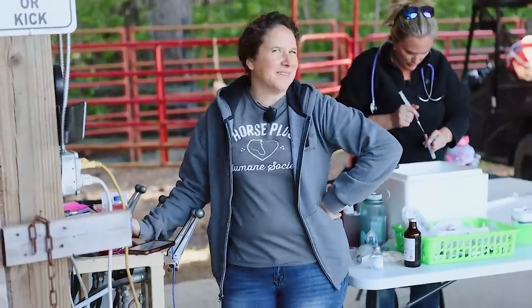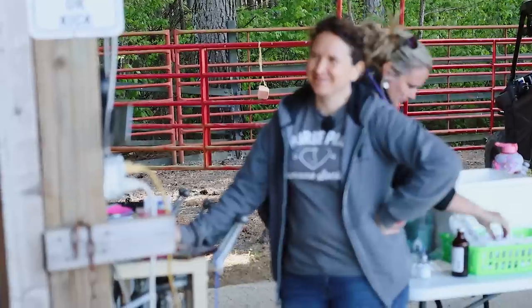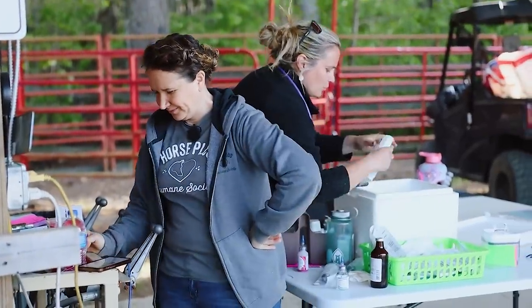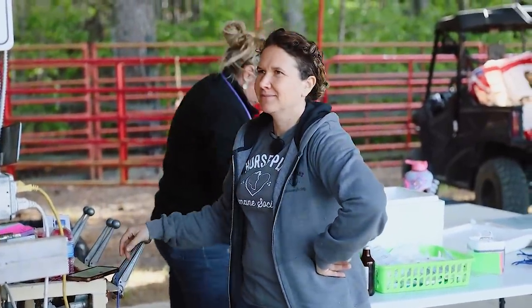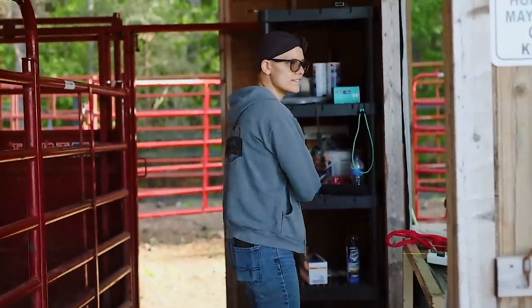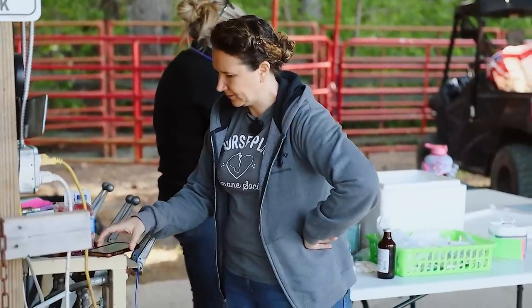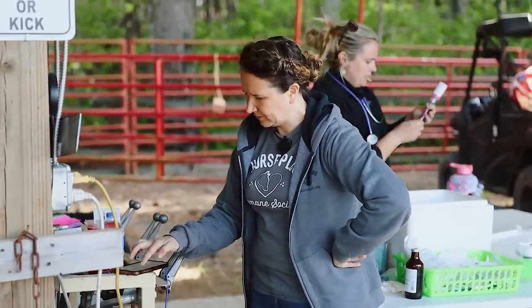So we're going to bypass x-rays on her just because of how nervy she is. She's like, please don't make me do that. We will vaccinate you. We shall return you to the wild. So she's probably just an unhandled two-year-old. She's got a really good mind on her. Like, she's not super reactive. She thinks. She just needs to learn to trust.